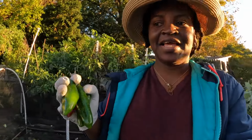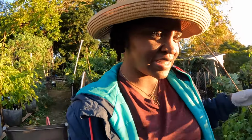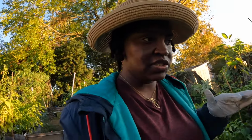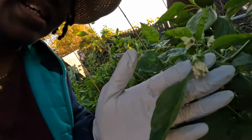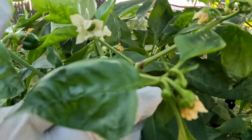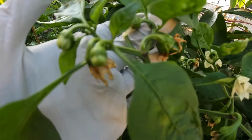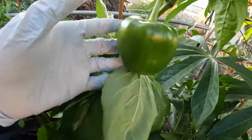Alrighty, y'all. I think I have gotten as much as I can from these plants. There's still a lot of peppers on here. I'm just gonna leave some of them so they can turn color, and then some of them to get bigger. Like, can y'all believe this? Look at all these flowers, y'all. Look at these. These are all flowers that are trying to turn into peppers. Like, they cannot be serious.